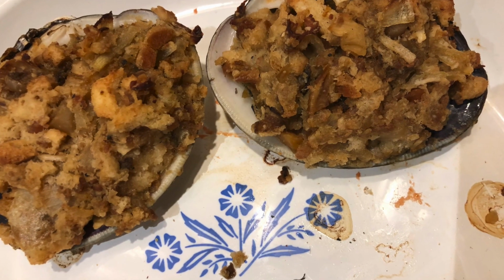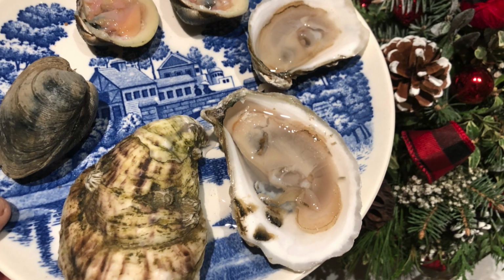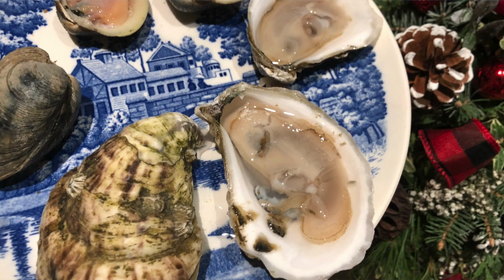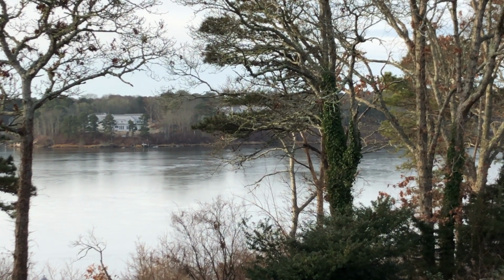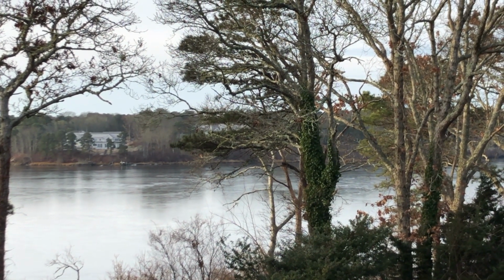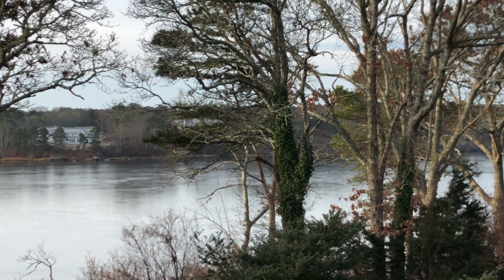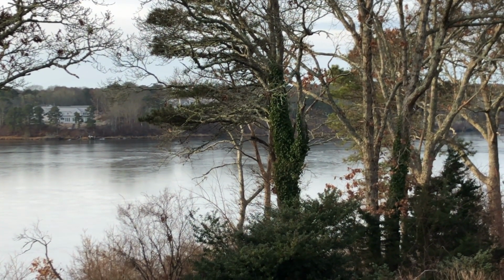I was going to leave you with stuff from yesterday, but instead I think I'd do what I did when I was a little kid. Dad would have been going out scalloping this morning. I would have been too young at 4 or 5 years old, but he would have been breaking through that ice on Fallon's Pond. I'm going to go down and get you some nice, quiet images of the ice here on Bass River. So quiet this morning, so different tomorrow.